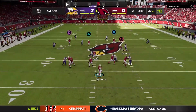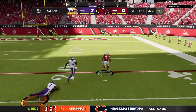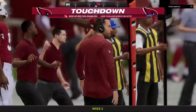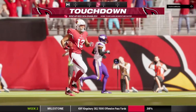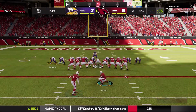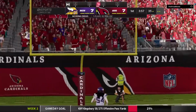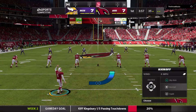And now Murray's going to set up to throw. He'll air this one out for Kirk. And that's caught inside the 30. Touchdown, Cardinals. Christian Kirk, his first touchdown here of the new campaign. And the Cardinals are just an extra point away from tying this game. Prater for the extra point. And that will tie our score here in this opening quarter of play.